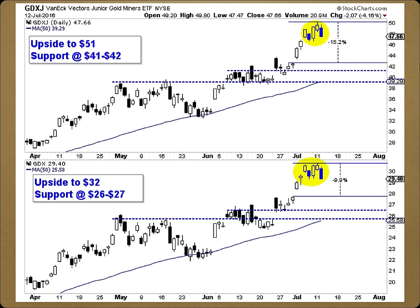GDX also has support in the 26 to 27 area. So these are some targets to look at for potential lows for this correction, if indeed today marks the start of a correction. And the miners have also not corrected 20%. So it is possible, looking at these charts. We noted GDX has support at 26 and 27. And with the high around 31, I believe, it would have to go into the 26s to correct 20%. But look, it's possible that this correction doesn't just fill the Brexit gap, but it goes a little bit lower to those other support lines that we have there. So keep that in mind. That's also possible.